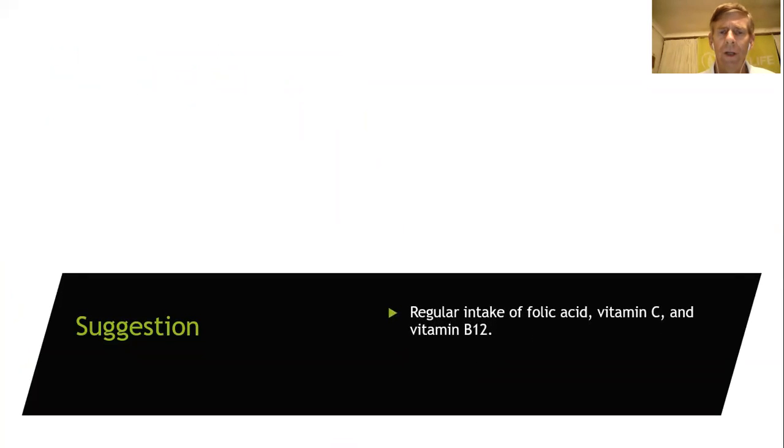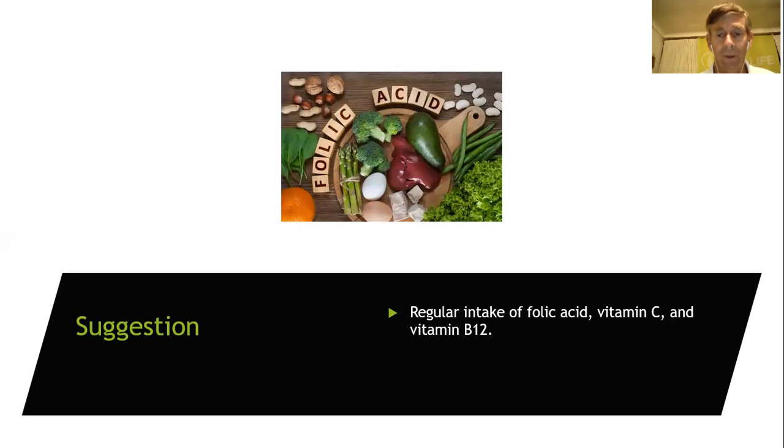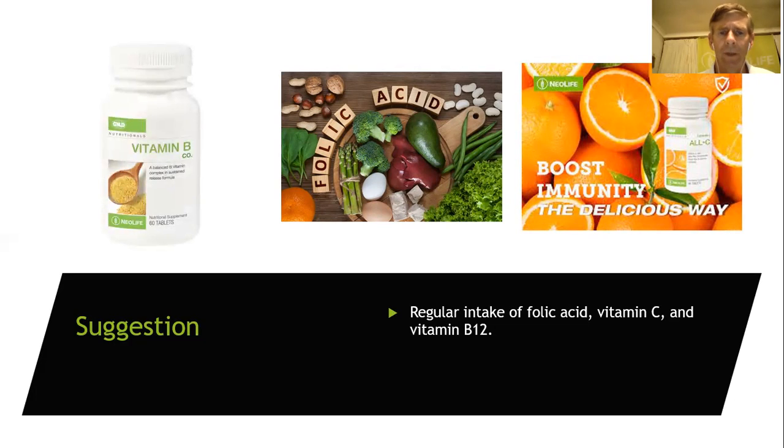So the suggestion: regular intake of folic acid, vitamin C, and vitamin B12. In other words, your vitamin B complex and your vitamin C. And these are some of the foods that you'll find folic acid in. And obviously there's your vitamin C and the vitamin B complex if you're not getting enough from the food. Older people are often deficient in stomach acid production, as I mentioned earlier. And that ends my story tonight.